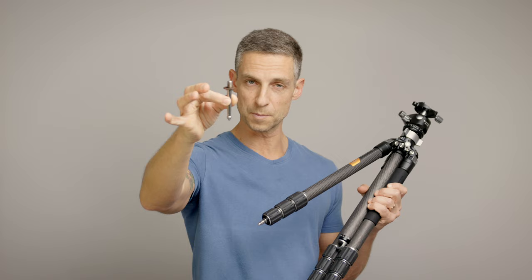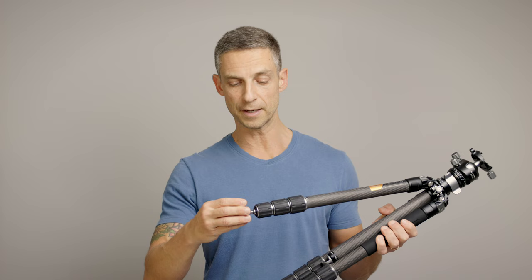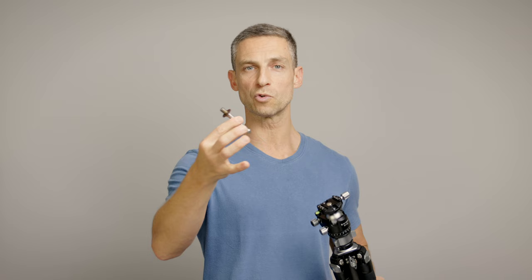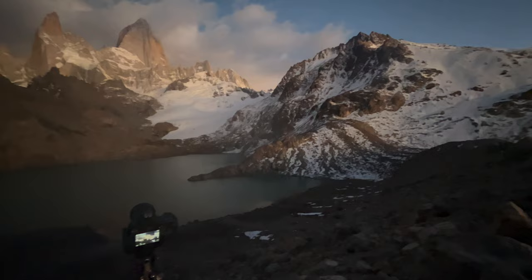These spikes are really useful when you are photographing seascapes, when you are on the sand and your tripod sinks. So it will provide better stability, not only for seascapes, but also, for example, when you are on a mountain or in a region that is windy. This will add another degree of stability to your tripod because it can go deeper into the soil.